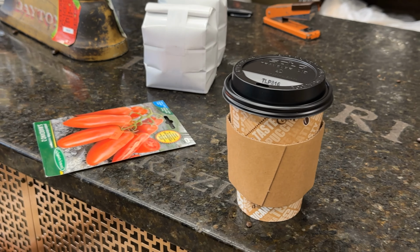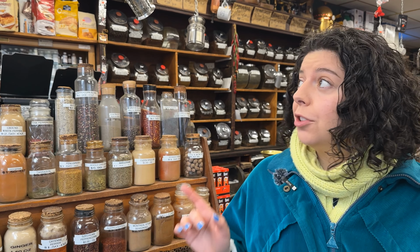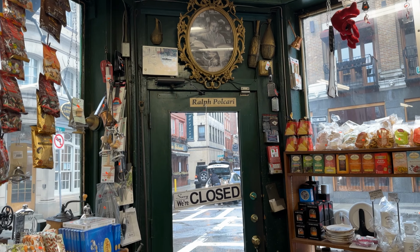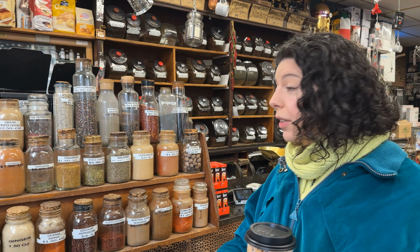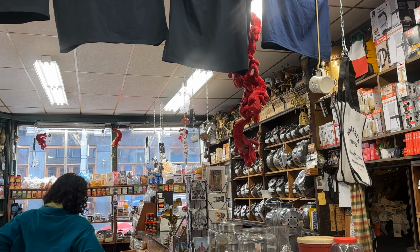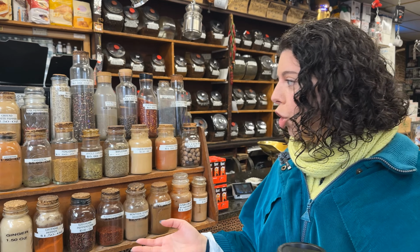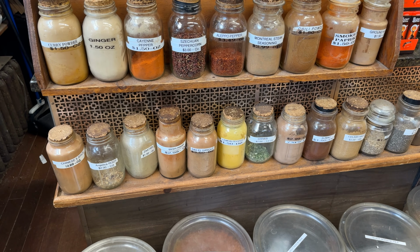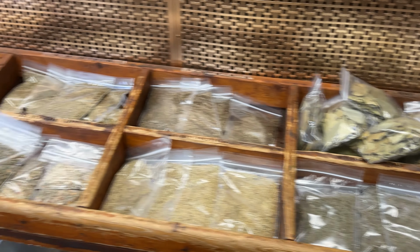So we got our coffee. This shop is epic. According to some of their signage, it seems like they opened in 1932. I'm guessing the photos on the wall were of the previous owner, who I think passed away in 2010. I don't know if it's still family owned, but you have that very warm feeling. And the amount of products they have here is insane. So many spices, including a lot that I have had so much trouble finding for recipes before. So if you're local here or you're on the hunt for a specific spice, definitely a good spot to check out.